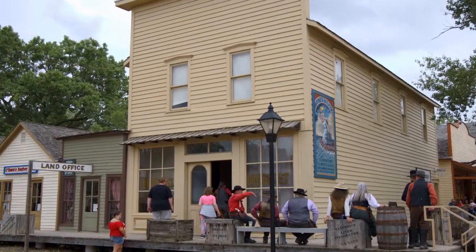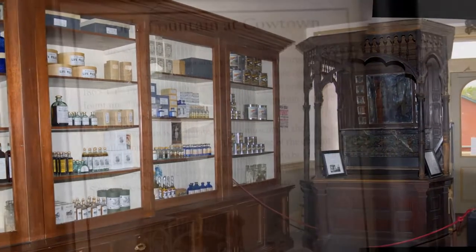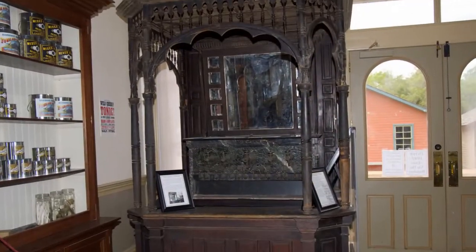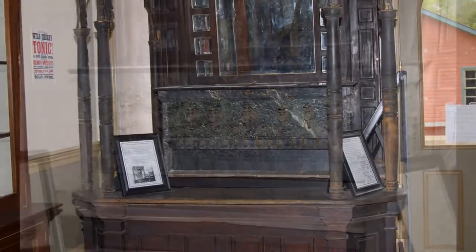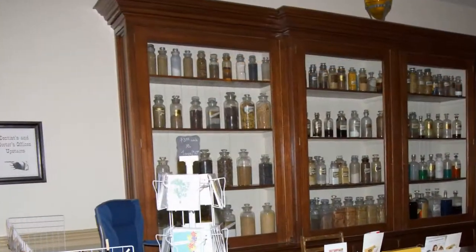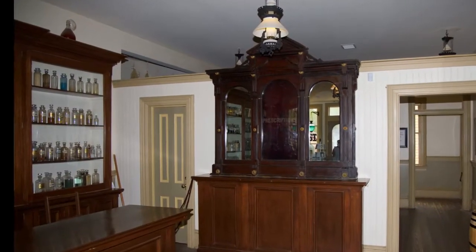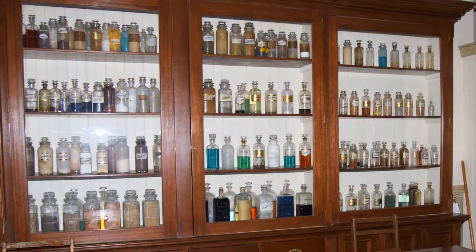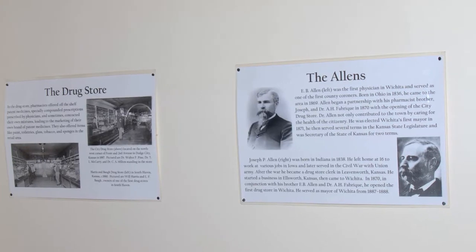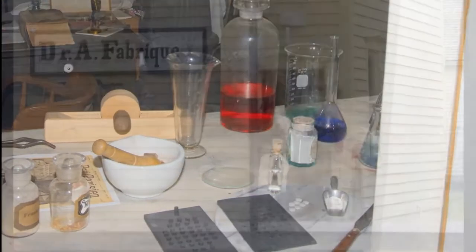Then I go back outside, and the cowboy's still outside there talking. This is the drugstore, and there on the end, this is the soda fountain. You can stop and read this article about where the soda fountain came from, and take a close-up look. This is one of the earliest soda fountains available. You can get your soda here, have a soda drink, and they add flavors to it. And then here's some medicines available. You can see lots of different things there. I imagine it says colored water. It talks about the drugstore and the Allen's, I guess E.B. Allen drugstore there. And here you can see where he actually mixed up some of the drugs himself in the store.